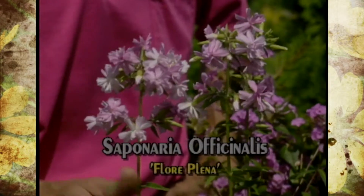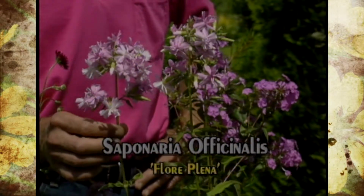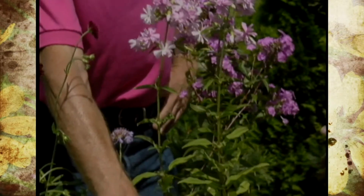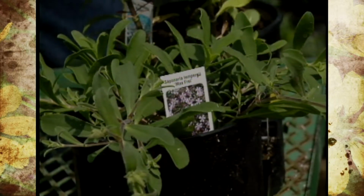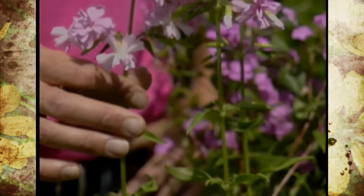But these are two real exciting perennials, I think, for our area, in that they're heat tolerant and they will tolerate a lot of our dryness as well. And they are summer blooming varieties. This one here is called Max Frey, and it's a prostrate variety. It's getting ready to bloom. And this one here is a Flora plena, and it will get up probably to about 2.5 feet.